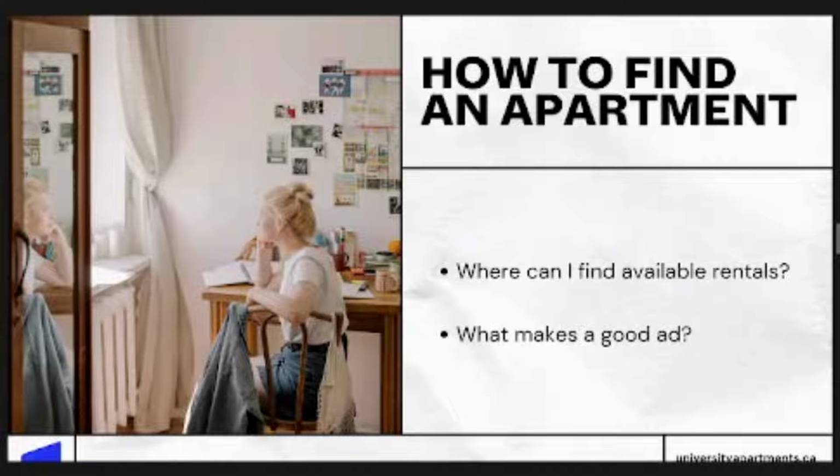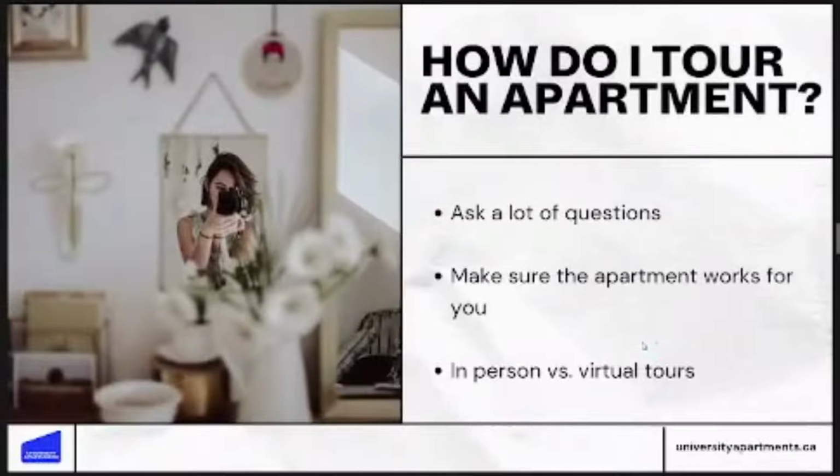All these things are going to be very important when you're looking at the apartment, but having a good ad is where it starts. So I'm going to start off with how to tour the apartment once you pick out the places you would want to go and visit. The first thing you should always remember is to ask a lot of questions. It can be intimidating going to an apartment viewing for the first time.